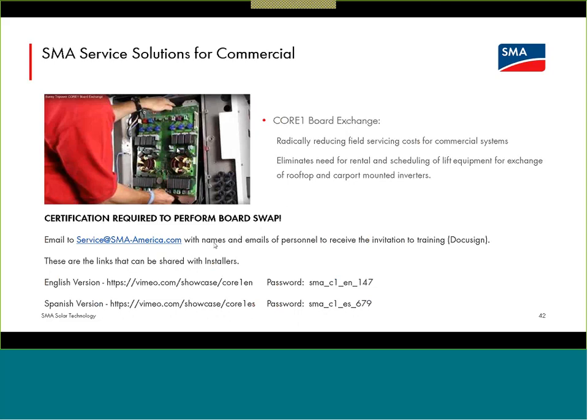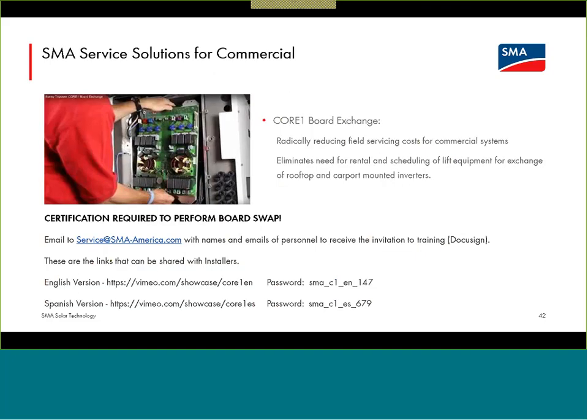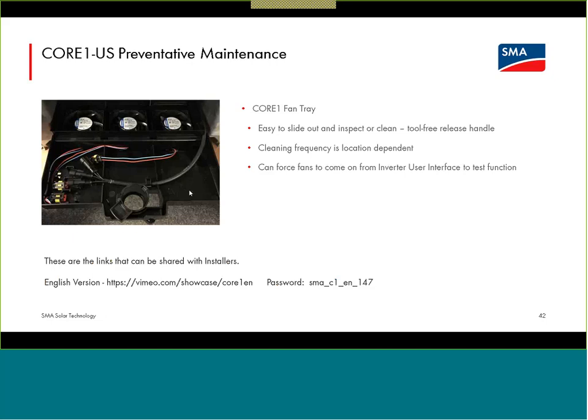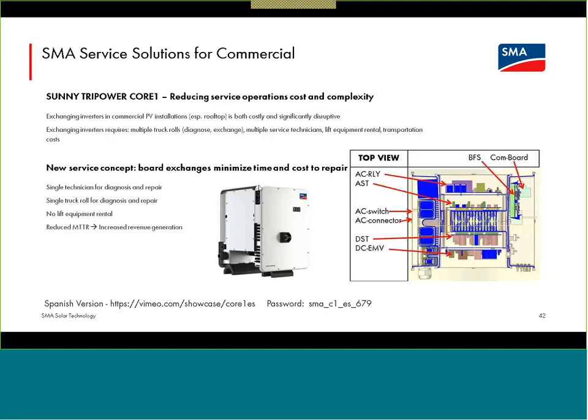Finally, the CORE1, we do have a board swap program for the CORE1. You have to go through a short certification training program to be eligible to receive boards for the inverter, but it is possible now to do board swaps to repair the device potentially versus a whole device swap out. And there are 6 boards in the inverter to do that service on, but it's pretty straightforward. If you have gone through this program and have done the training, and a couple years down the road, you get a board swap to do on the CORE1, in the service app, if you click on the repair tab, the CORE1 is there with instructions for that board swap, so you'd have those instructions at your fingertips, even if you didn't remember the training program. So it's very, very useful in all aspects.